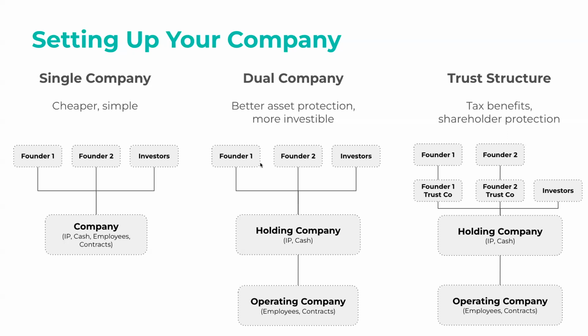But just to explain how this works, in this middle model, we've suggested you've got your holding company, you've got your operating company, and your founders personally own their stake in the holding company. So do your investors. Now, in practice, rather than you as a founder just directly owning your stake in the holding company, and the same goes for investors and so on, it can be, for various reasons, beneficial to not directly hold your stake in the company, but rather hold it through a trust-based structure.